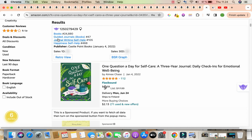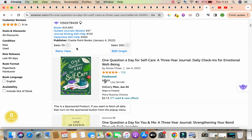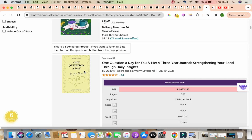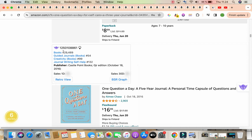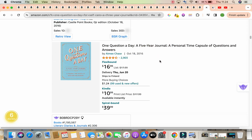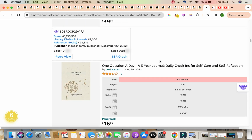And notice also the 3 categories that it is ranking for beautifully, at number 47 for guided journals and the rest as well. This could be a great idea for you to take note, so you know which categories to choose manually when you are uploading your book. Next, we got another book, 29,489 is the bestseller rank. Then again, 1 question a day, and it's a 5-year journal rather than a 3-year.